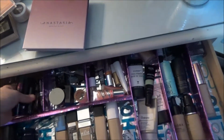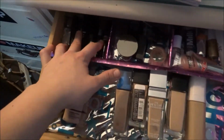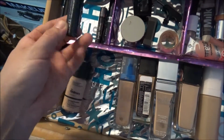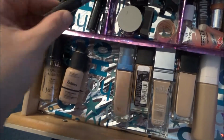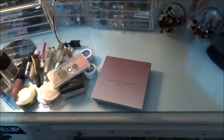I am going to do a full-on review, though, on a ton of high-end mascaras, because I have not only 1, 2, 3, 4, I have 5 in here. I have the Monsieur Big, I have the Makeup Forever, I have the Clinique High Impact, I have the Sephora Length and Volume, I have the Dior, this is the Dior Show, and then I have the ones that are actually in my container. So yeah, a lot of freaking concealers.